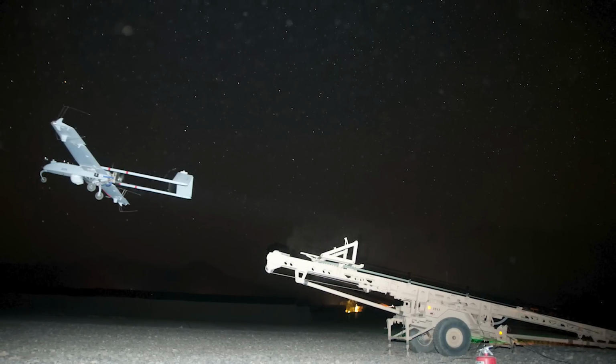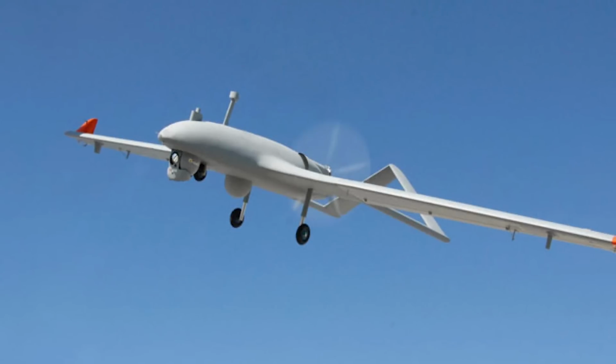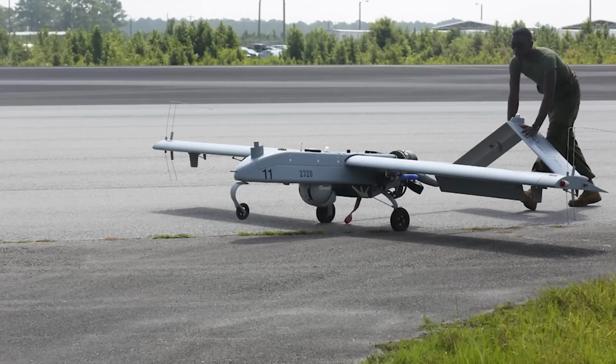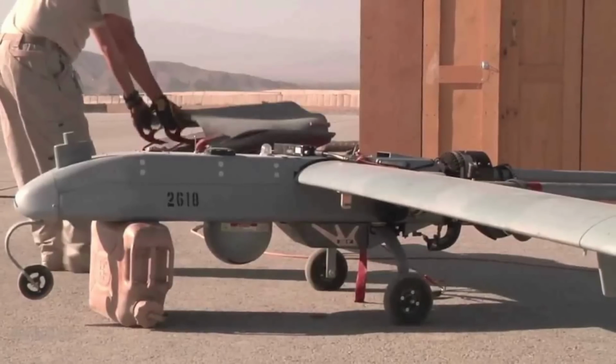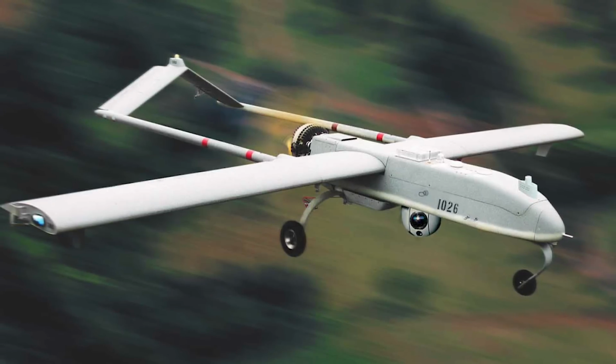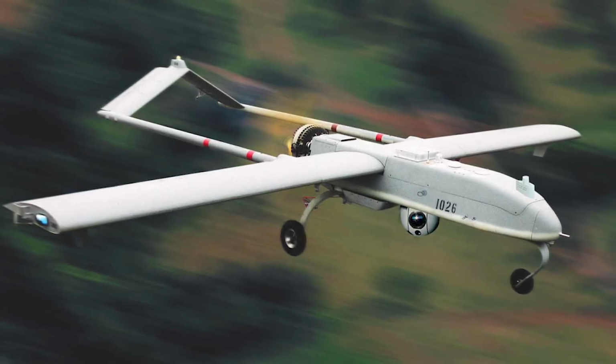The AAI Q7 Shadow is an American unmanned aerial vehicle used by the United States Air Force as well as the Australian Army and the Swedish Army for reconnaissance, surveillance, target acquisition, and battle damage assessment. It has a top speed of 204 kilometers an hour with a range of 109 kilometers. So that was a look at the aircrafts that are used in Sweden's Air Force, all of them serving different purposes, fulfilling different roles, and all of them contributing to the overall power of the Swedish Air Force.